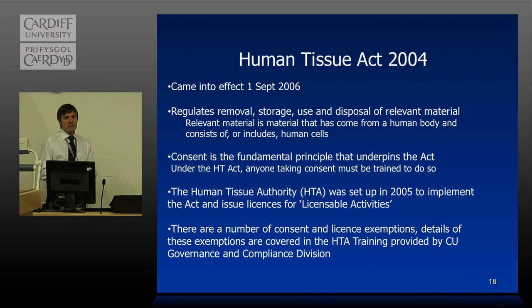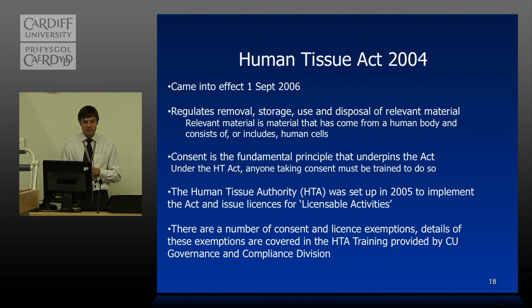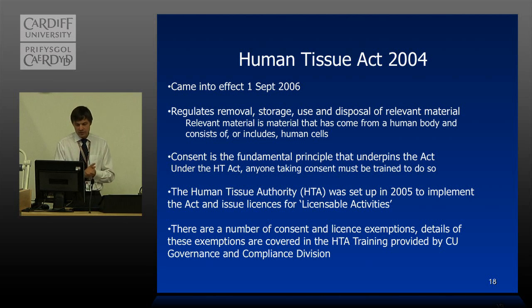So it's very important that if you are going to be working with any of this material, that you contact your local person designate for your institute. Now, I realise there's a lot of information to get to you, but if you need any further information, please contact myself or the Governance Centre, which is based in Cardiff University. But I'll get in touch with you after the day if you are likely to be using any of this material.